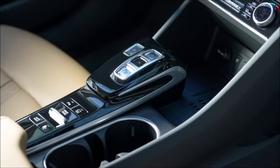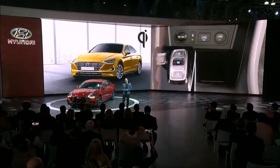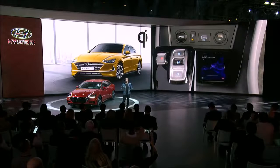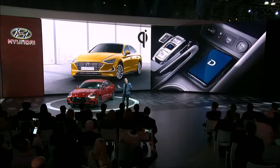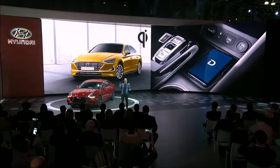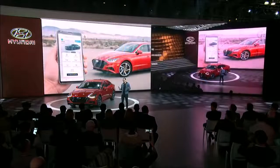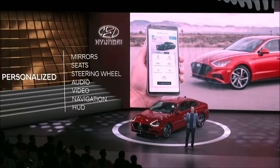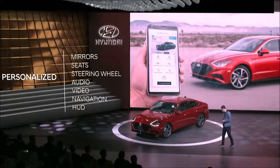So the wireless Qi charger isn't just a charger anymore. It's also the ignition interface. So when you put your phone on it, it not only obviously charges, but also lets you start your car and drive away. The high-speed charger is now going to top up your phone twice as fast, while keeping it extra cool with an integrated fan. It's much nicer to put a cool phone back in your pocket or up to your ear. And when your digital key is recognized, Sonata automatically sets the car to your personal settings, so things like mirrors, seats, and audio presets.